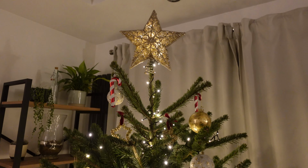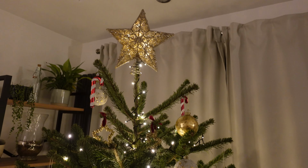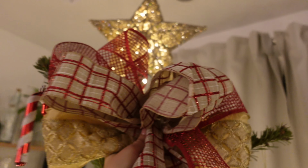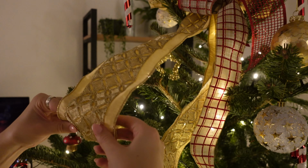Perfect. Oh my gosh, it's actually perfect. Now all we need to do is put our bow, our beautiful bow there, and it's gonna be done.